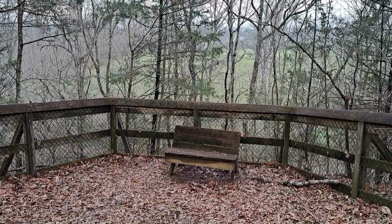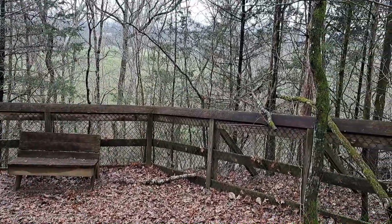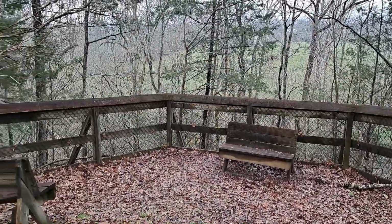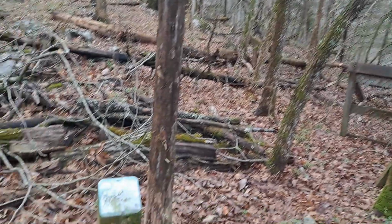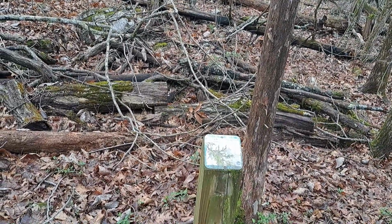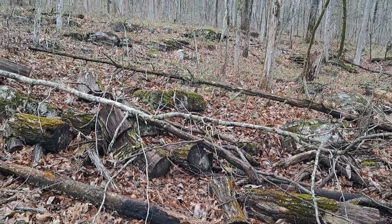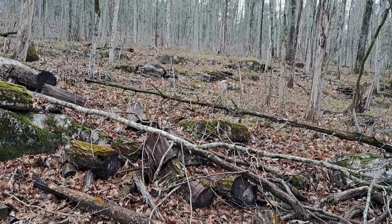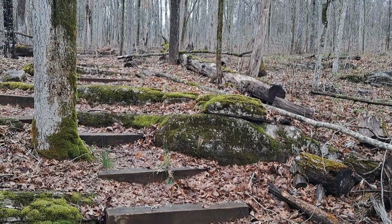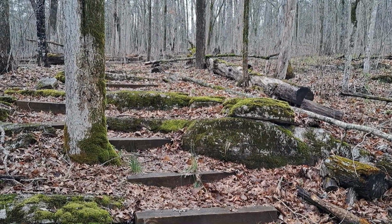We're most of the way around the loop part of the Indian Ridge Trail. And we're at a little overlook here that doesn't really overlook much. There's a grassy area there off in the distance. Another nice interpretive sign here. Eastern red cedar, that means this area was probably farmed not too long ago. Some nice rock outcrops that way. Nice little spot here. We will keep going, and we're almost finished with the Indian Ridge Trail, and then we'll head over to the Western Loop.